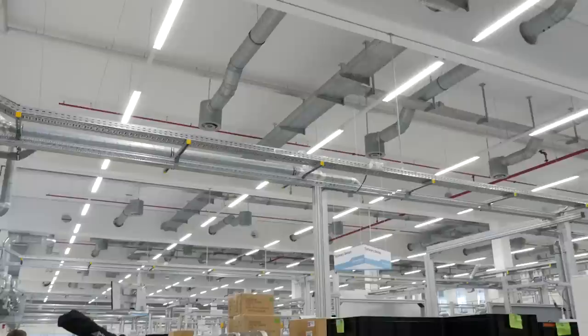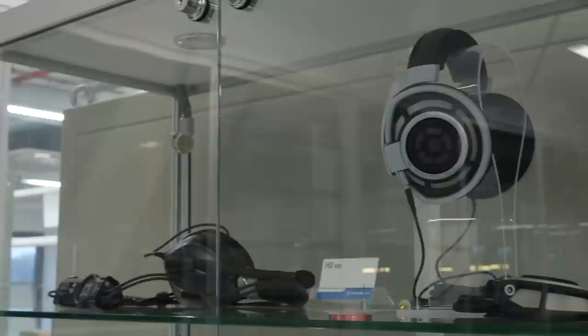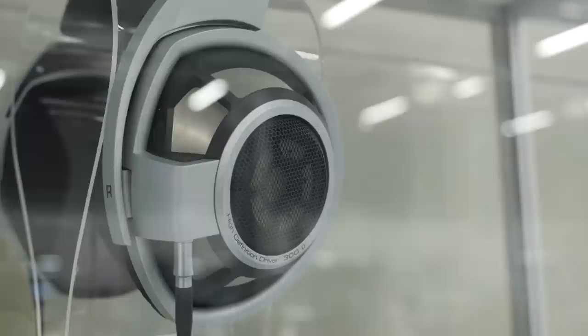So for our factory tour of Sennheiser, they actually decided on what I thought was a really cool way of showing us how it works. We got to follow the entire production line for the HD 800 headphones. They're top of the line over-ear headphones. We essentially got our own guided tour, how it's made episode.